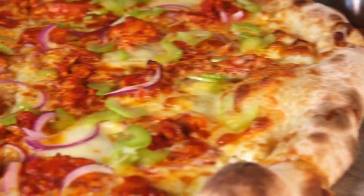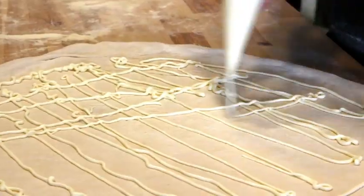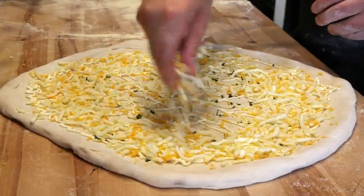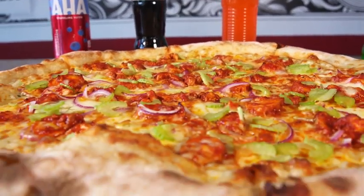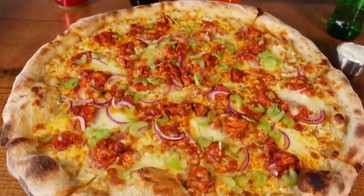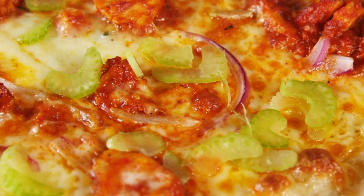Instead of using a vinegar-based buffalo sauce, what we use is an Italian hot pepper buffalo sauce that we make here. We use a fromage blanc base, which gives it a creamy base, and then the spicy chicken on top. You don't have a typical buffalo chicken pizza. You've got a really unique, creamy, spicy chicken pizza, and then it's topped with beautiful shaved celery and red onions.